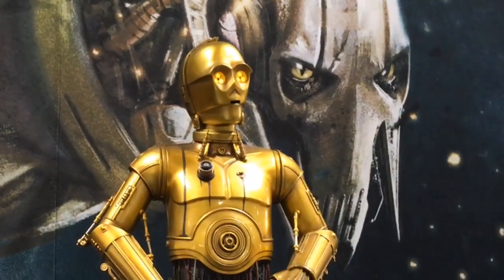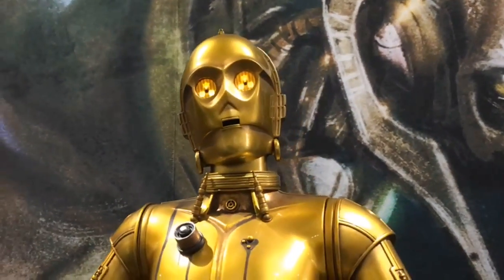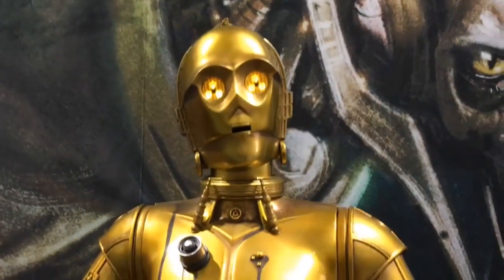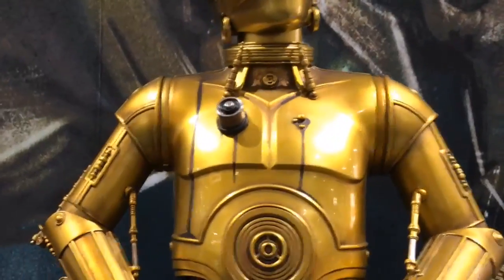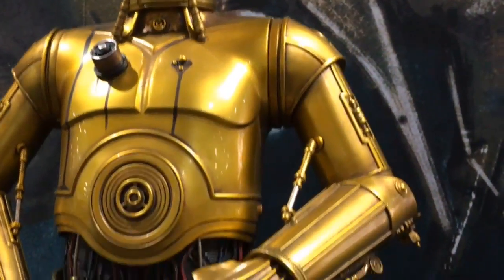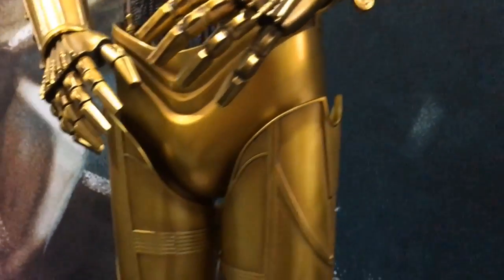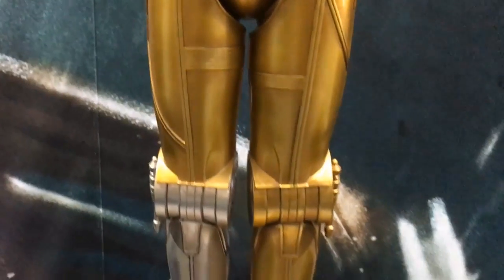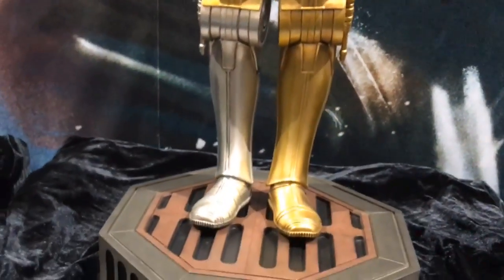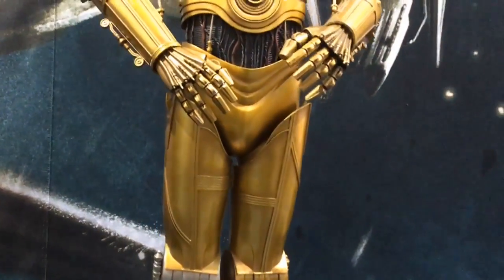This is the C-3PO legendary scale figure. He comes with a variety of accessories and features. He has light up eyes. He has a removable restraining bolt. His shoulder O-rings come off. And he's also got a removable hip joint piece. There's more information about that on our website. We did a production gallery update and this figure is now shipping.